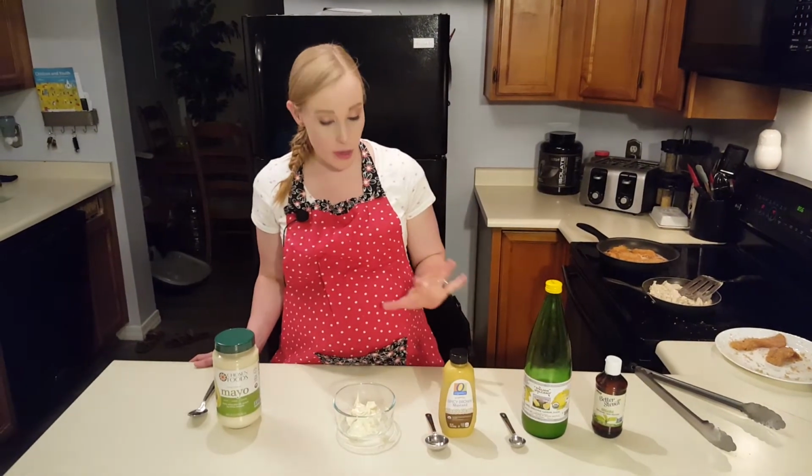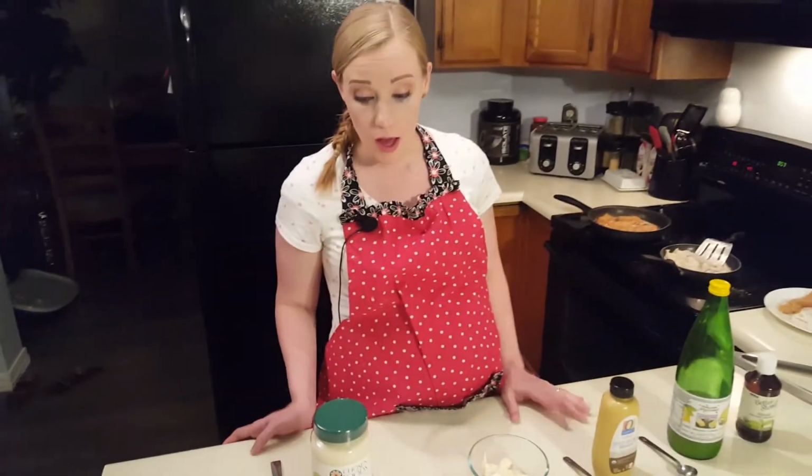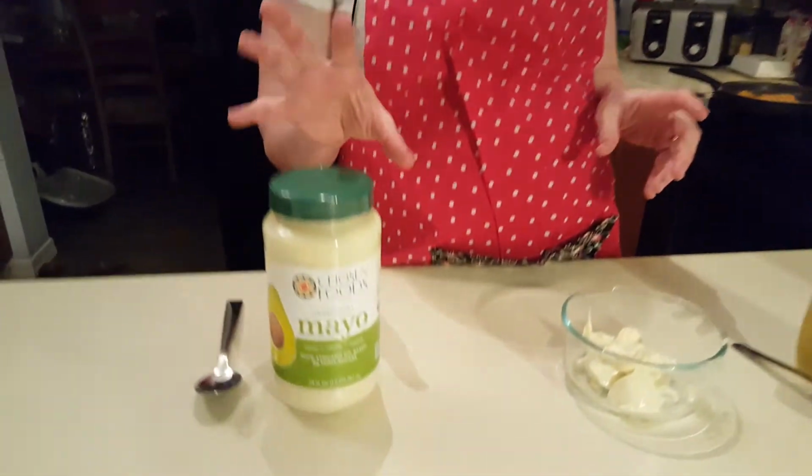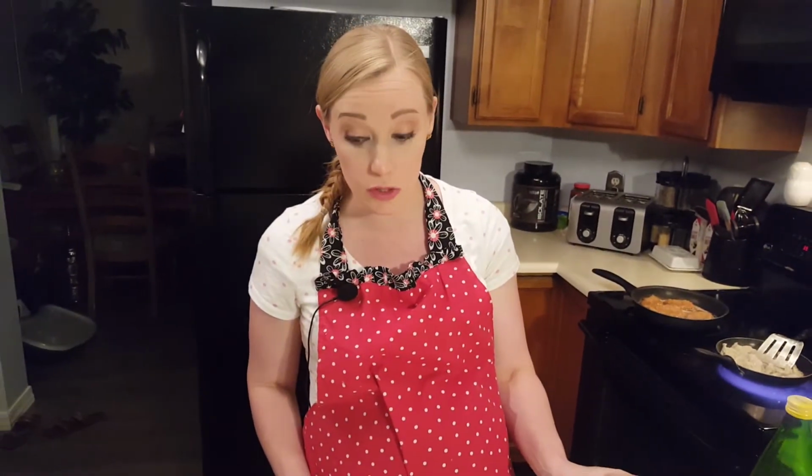And while we're waiting for this to cook, it gives us the opportunity to prep our honey mustard really quick. So let's go ahead and do that. Okay, so we're gonna make our yummy honey mustard sauce really quick. This recipe is super simple. It calls for equal parts mayonnaise and mustard. We happen to have spicy brown mustard on hand, so that's what we're going to use.